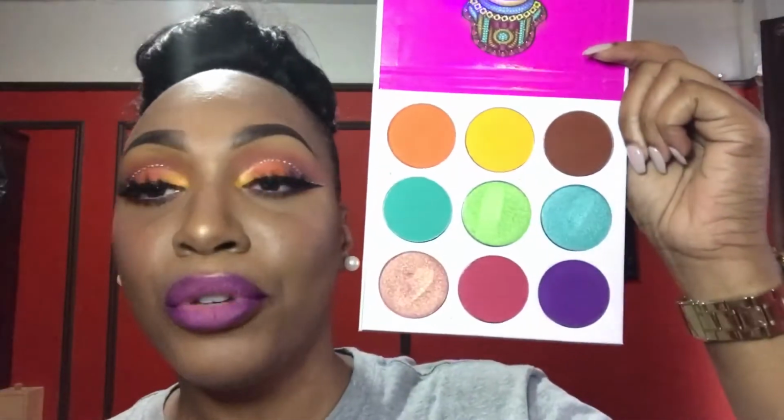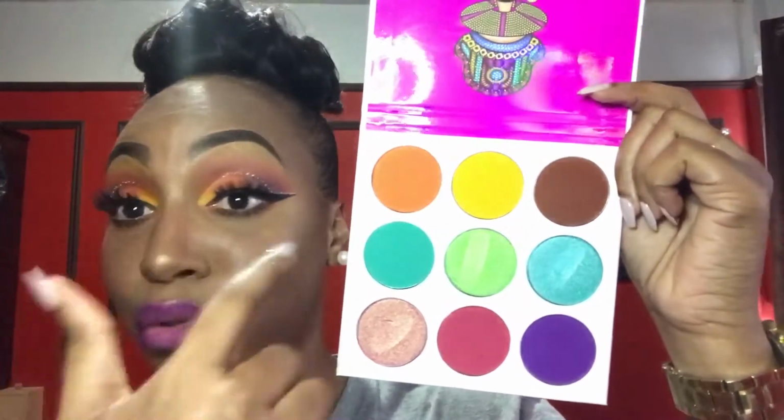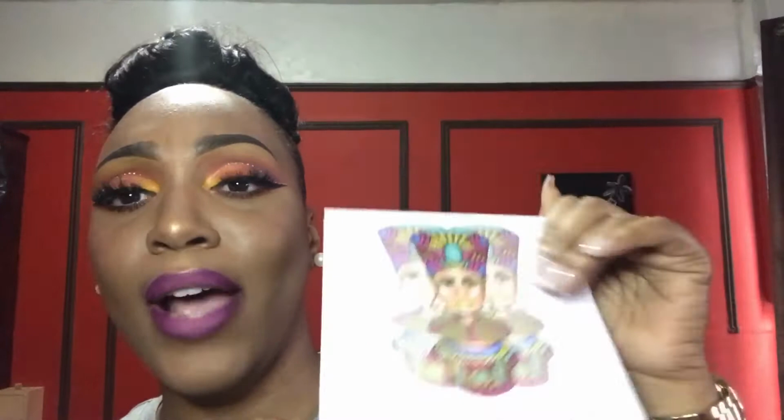They're very summery, very bright. For my entire eye look, I used these colors that are in this palette. I ordered this palette, I would like to say, either on Wednesday or Tuesday, and it came yesterday. It took about 2 days to get here, which is not bad. For something that just came out, I got it really quick, which is why I was so excited to give you guys a product review.